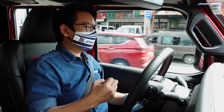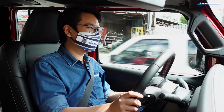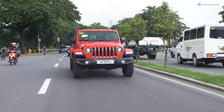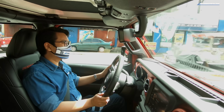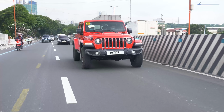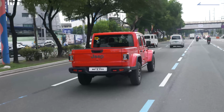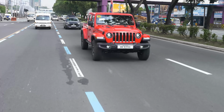Now the Gladiator on the road is a bit of an irony, because when you look at it, you think it's going to be a rough riding experience, but well, I've been driving it for a couple of kilometers now, and well, it feels like, well, a pretty comfortable big SUV rather than a pickup. And that's despite the fact that it's on huge mud terrain tires and, well, Fox shock suspension. Granted, the ride isn't as pliant as the one in the Wrangler. There is a hint of firmness, but it's not uncomfortable.